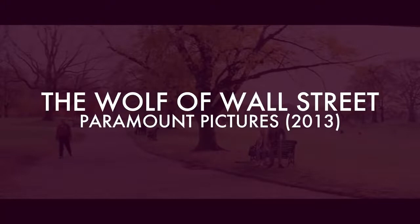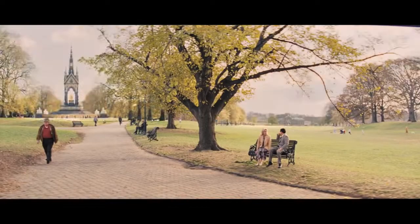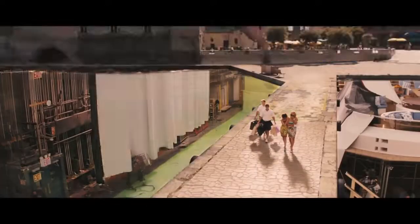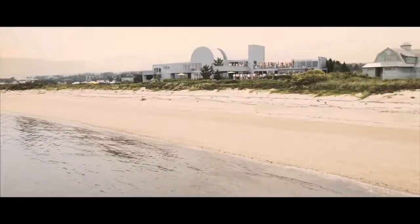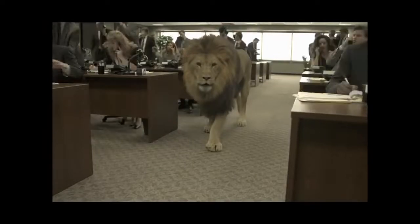The Wolf of Wall Street. You'd think that being based on a true story, there wouldn't really be any need for fancy fantasy scenery, but this film was full of it. It was used for foreign locations the characters visited, to enhance the beach houses that they partied at, and of course for more obvious things like having a lion walk through the office. Yeah.